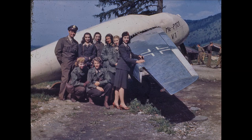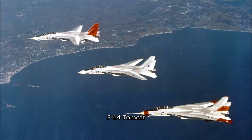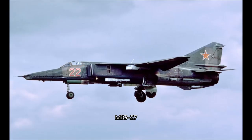It was, however, largely copied in the form of the Bell X-5, which was essentially a carbon copy of the P-1101 on the outside, except with some slight alterations, a more powerful engine, and wings that could be swept back in flight. The Bell X-5, being essentially a much more advanced version of the P-1101, proved that variable sweep wings were not only practical, but beneficial. It could be used on production aircraft, like the F-14 Tomcat, F-111 Aardvark, the MiG-27, and many more planes.